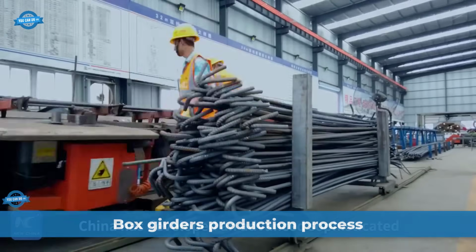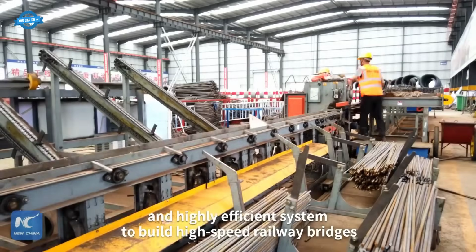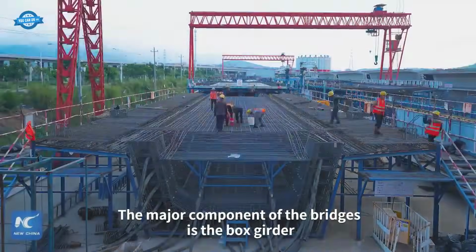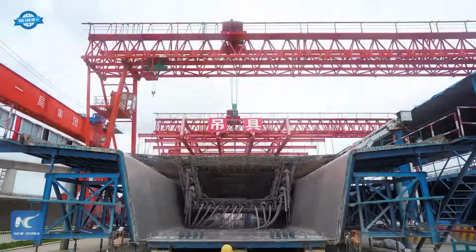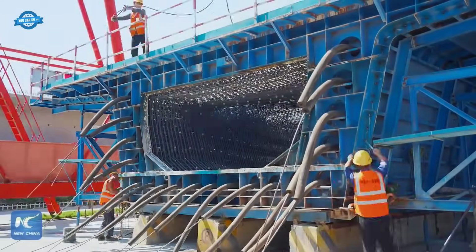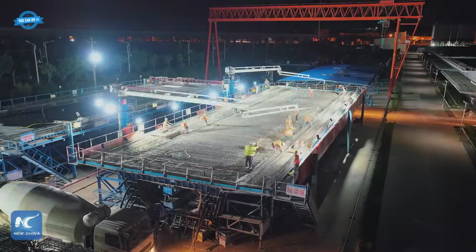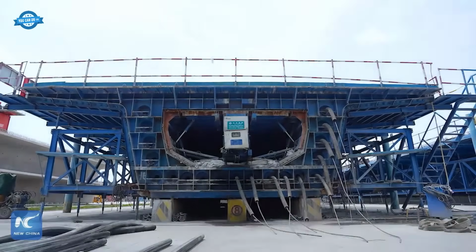China's high-speed railway network is renowned for its remarkable infrastructure, with a significant portion of the trains running on impressive flyovers and bridges. To construct these bridges, China has developed an advanced and highly efficient system, exemplified by the extensive use of box girders. The box girders, the major components of these high-speed railway bridges, are engineered from a combination of structural steel and pre-stressed concrete. What makes this construction process truly remarkable is the level of pre-engineering and prefabrication involved before the girders even reach the construction site.